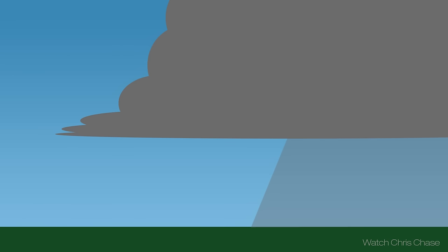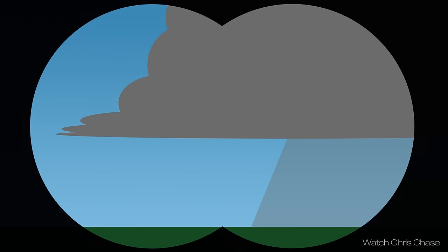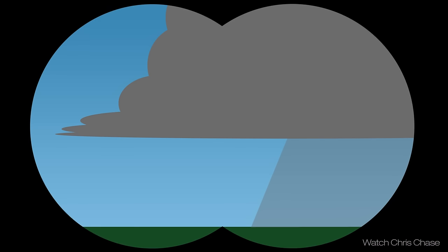That's where trained spotters come in. Somebody with a visual on the storm can relay to the National Weather Service what's happening below the radar beam and if a storm actually produces a rotating wall cloud, funnel cloud, or full-blown tornado. Like I said at the beginning of the video, radar is definitely an important part of the severe weather puzzle, but it's not the only part.